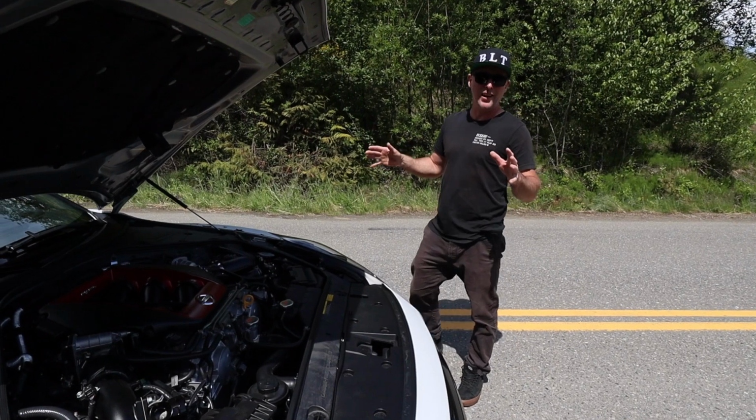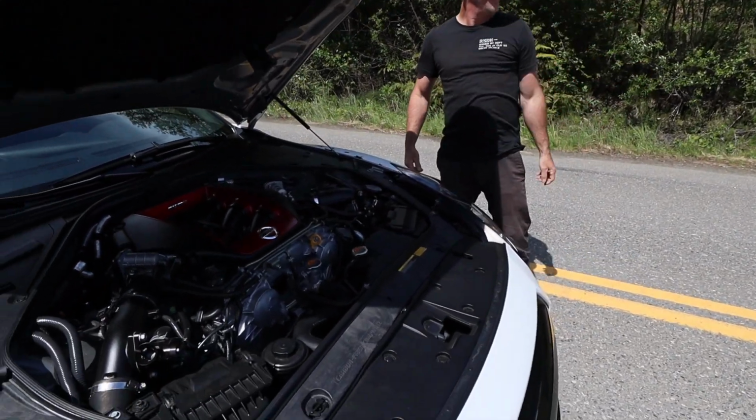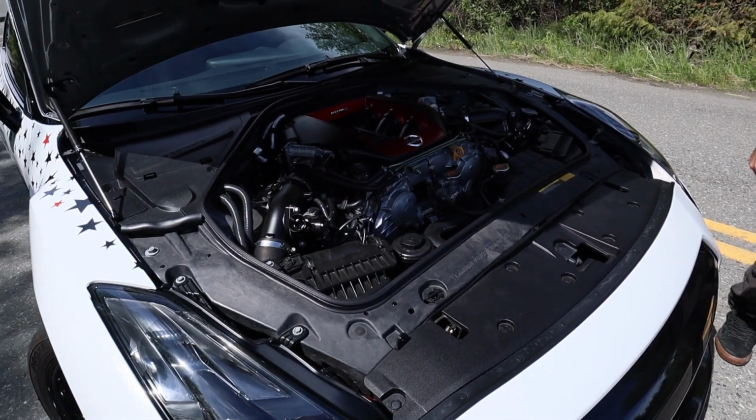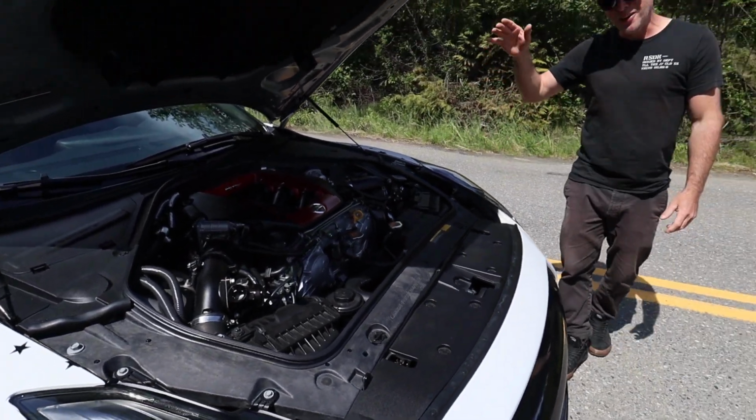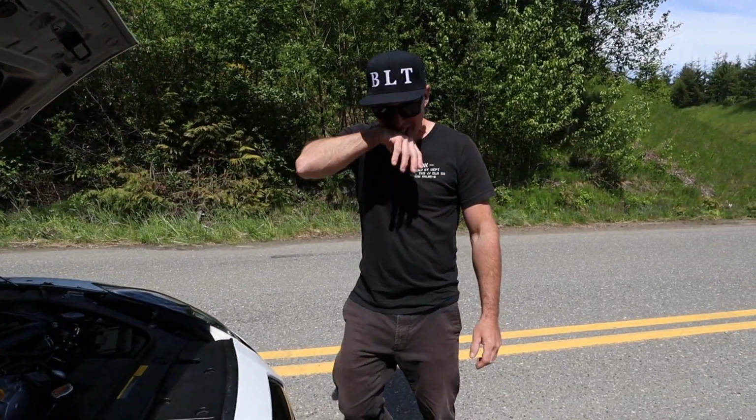Looking for a nice ride like a Cadillac, you're not going to get out of this car. Did he love it or hate it? I don't know. Probably hated it.